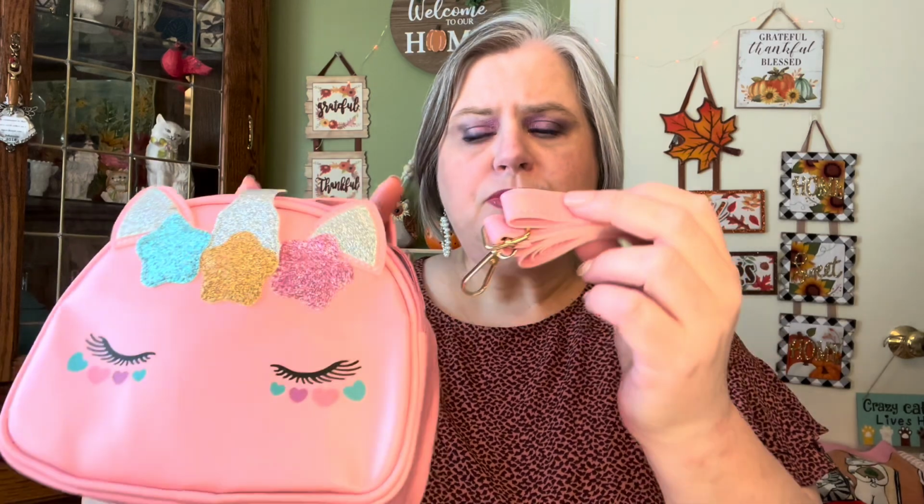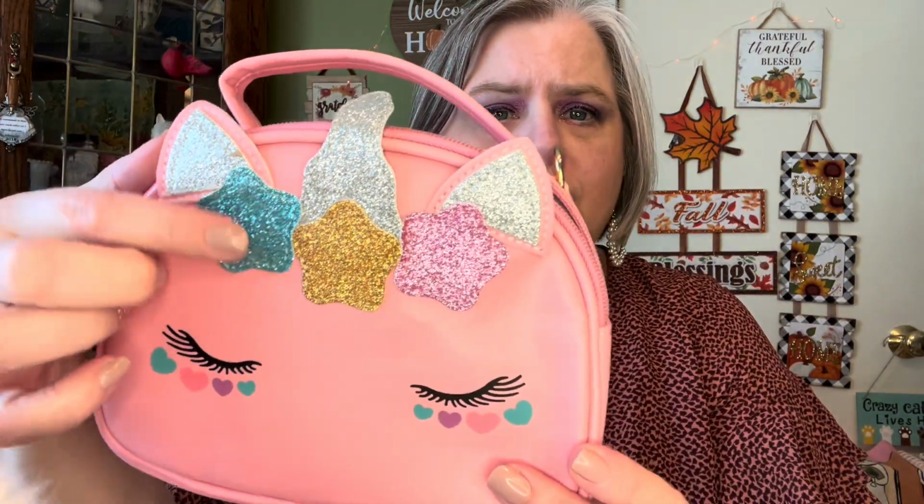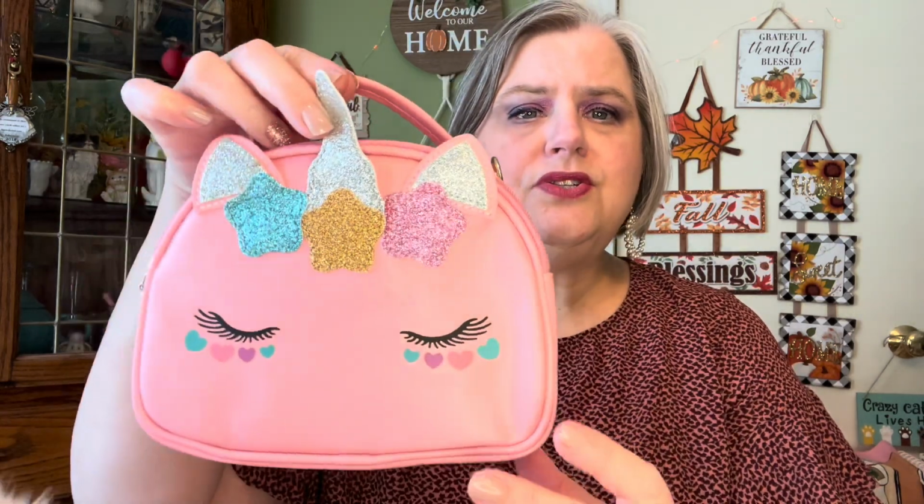And then inside the bag itself is lined, and it has this strap. So you can make this a crossbody bag, or you could make it just a carry. And look at how cute that is. The fabulous sparkles on the unicorn. It's a unicorn. It's so cute. This would even be cute. I mean, I would carry this with my cosmetics, y'all. I really would. Because I like whimsy. I like whimsy in my life.